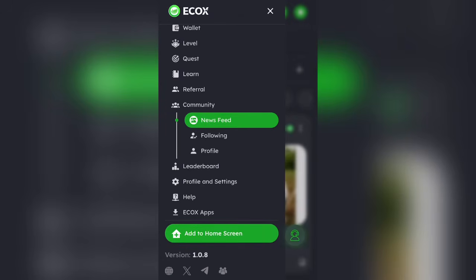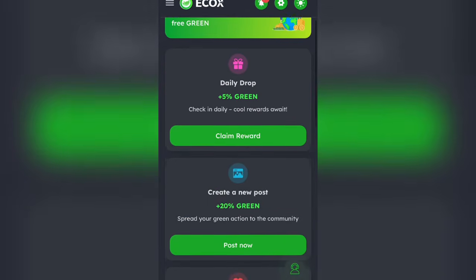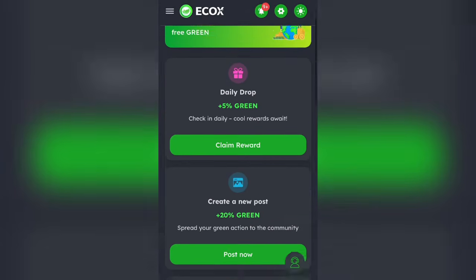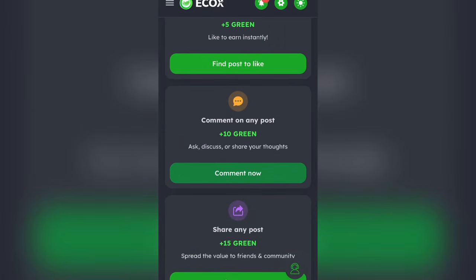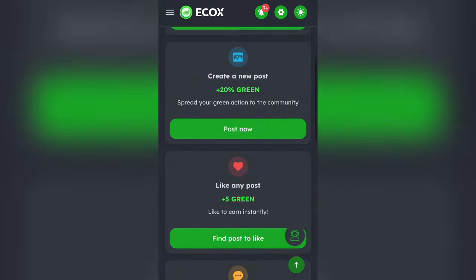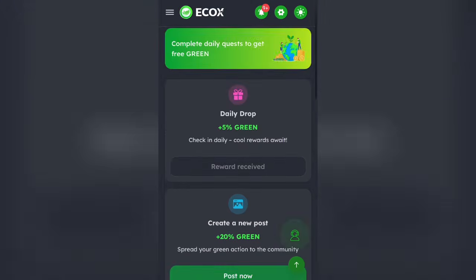Some of you might be asking what is the quest. Now, when you come over to quest right here, you can see that you can also claim your daily drop right here. So these are also some things you need to know about this platform to accumulate more for yourself. Right here, you can see we can come right here and claim this reward. Okay, so what you just need to do is to make sure you are leveraging properly on this platform.